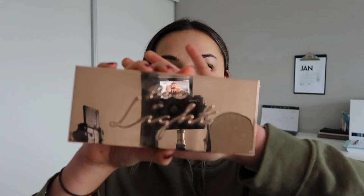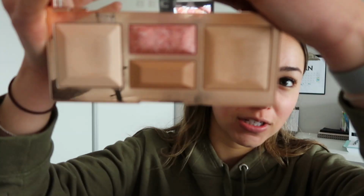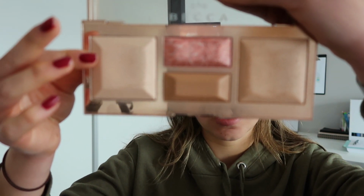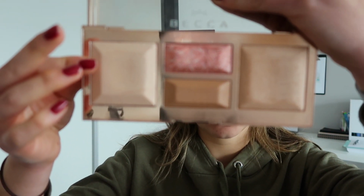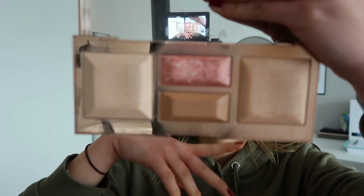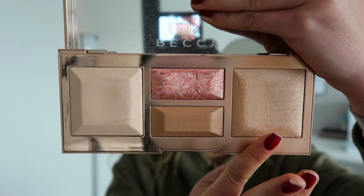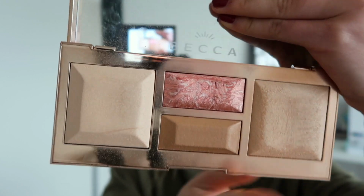Just a translucent powder. Nothing too heavy or cakey. It looks very natural. And then I like to take my Becca Violite palette. I take the lighter shade and I put this under my eyes to brighten, and on any high points on my face, and then I use the more tan one all over my face, and it always makes me look super tan, and everyone's always like, oh my god, you look so tan.